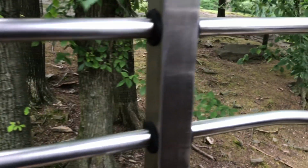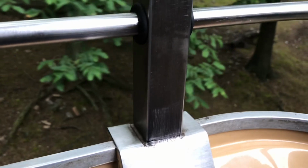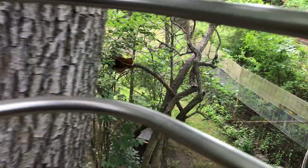Now as we pass this Y-shaped tree, look into the tree just behind it, just below eye level, and there you'll find Linus, our red panda. Oh, I see it. He's always sleeping. Wake up, Linus. No, I don't want to wake him up because he'll run to the bottom and people in the back won't get to see him.